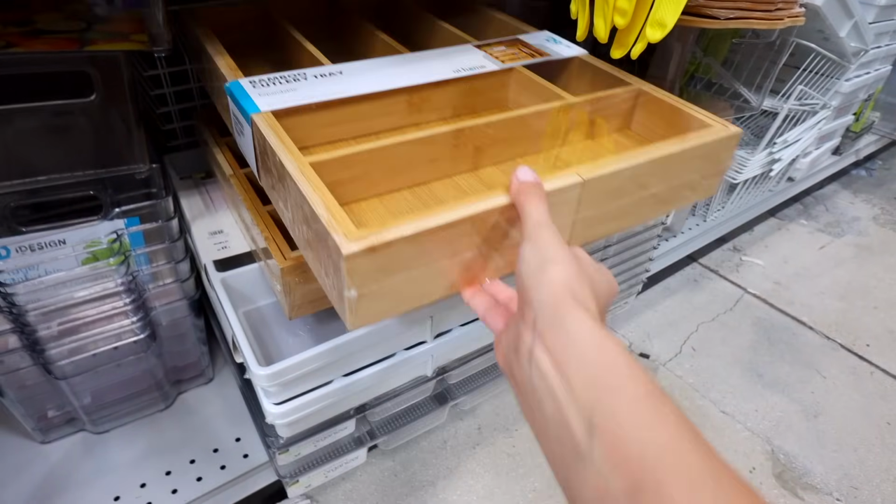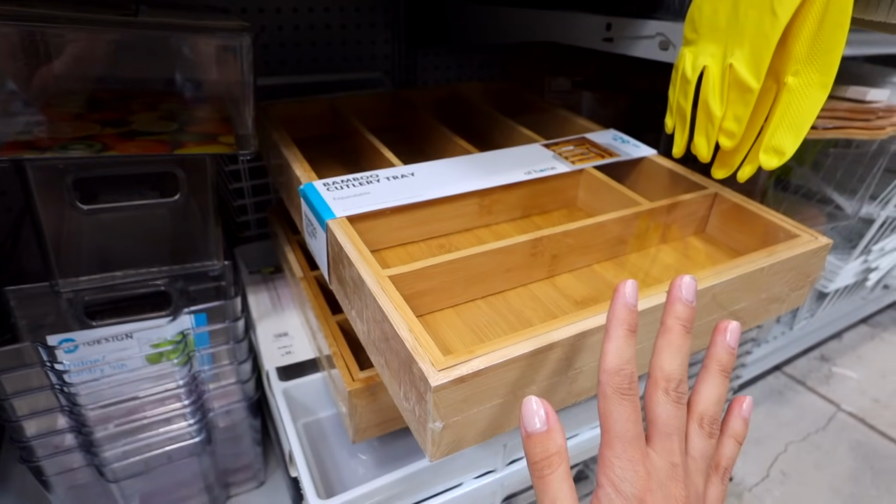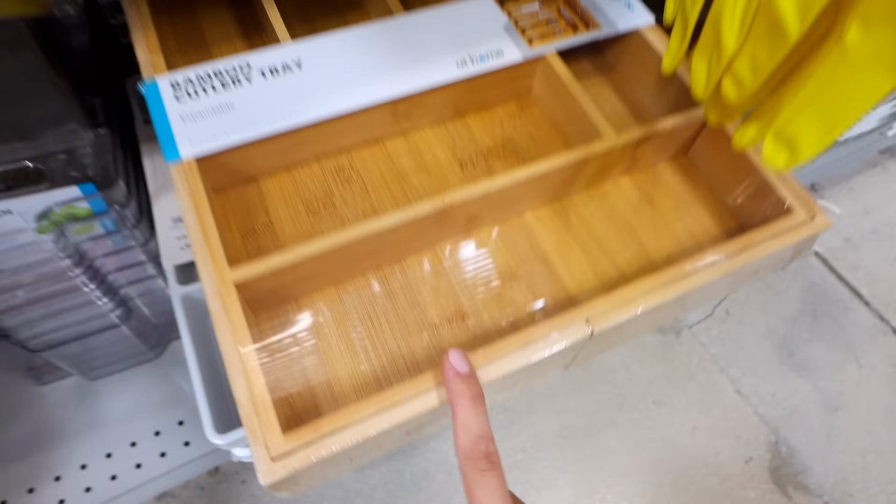Okay, and I did really want to get myself some cutlery utensil trays, but honestly guys, this whole bamboo orange color, I'm so not into it anymore. I much prefer a lighter oak, and I think Amazon may have some of those available.